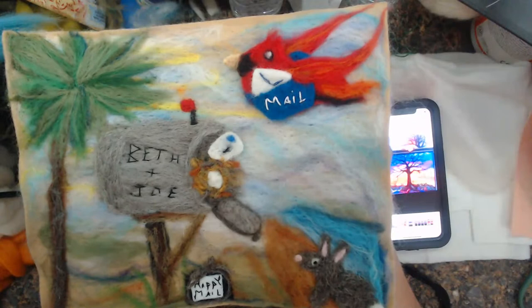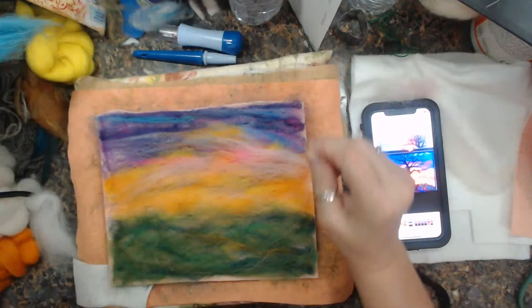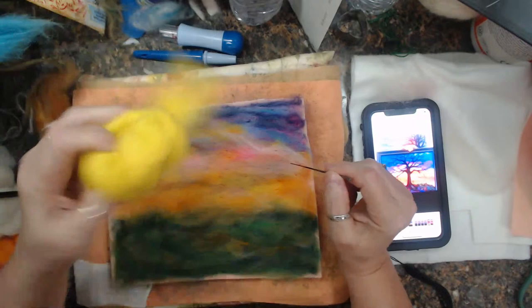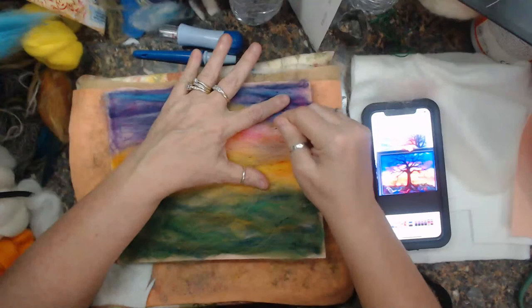Okay. Well, this is another textile, different than tatting, but we use a barb needle, which is what we felt with. And we actually felt the wool, the loose wool. You buy it separate and then you add the colors and felt it down with the barb needle. And it becomes a piece of fabric when you're done. It's fun. And we've been doing it all month.